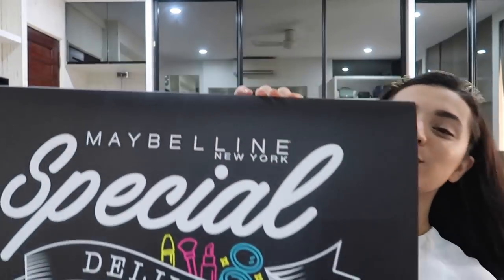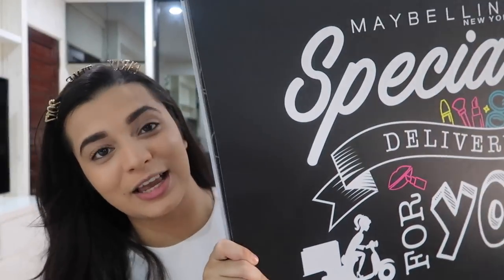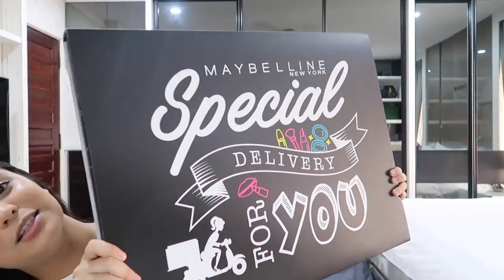And I also got an eyeliner. So as soon as I arrived, I got a message from someone from the Maybelline team, and they sent me this huge freaking box. I don't think you can tell how big it is.